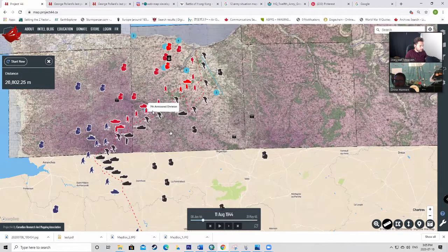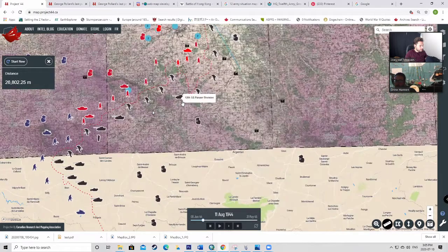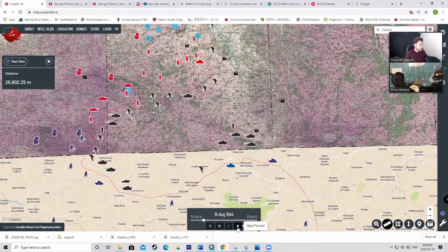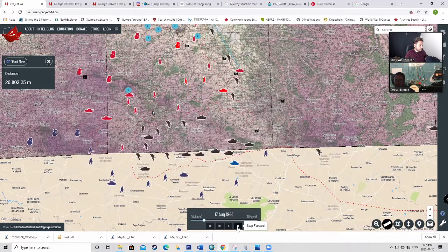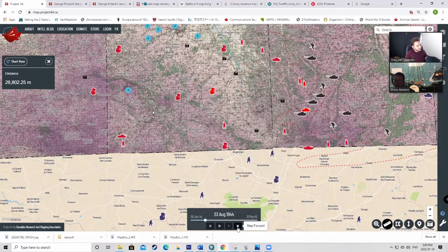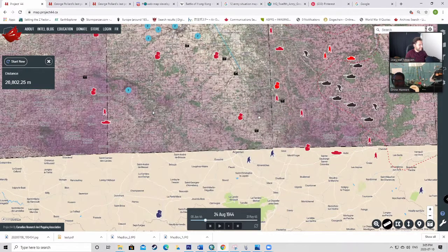Well, yeah, and it's pretty... I'm not saying it's the most accurate for enemy positions, German positions. Right. It's pretty good for Allied positions. It was good enough for Bradley and Eisenhower. So, yeah, we're basically watching through their eyes.